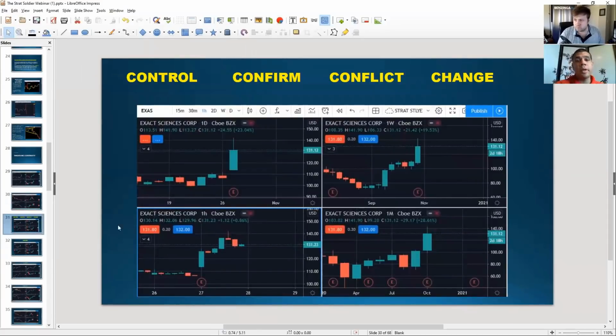So real quick, time frame continuity. There's 4 things I want you to know: control, confirm, conflict, change. If you get this down, you got time frame continuity. You will not need indicators. Okay. So let's go to control.